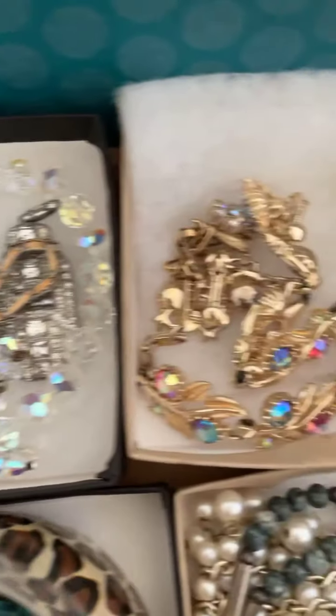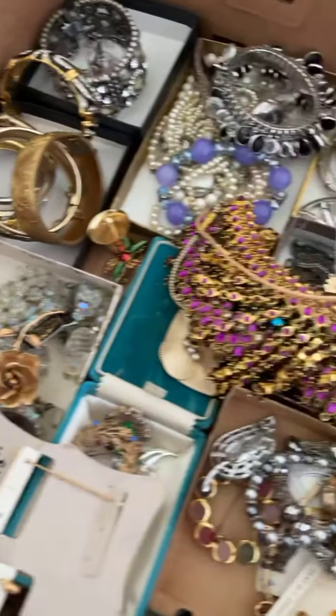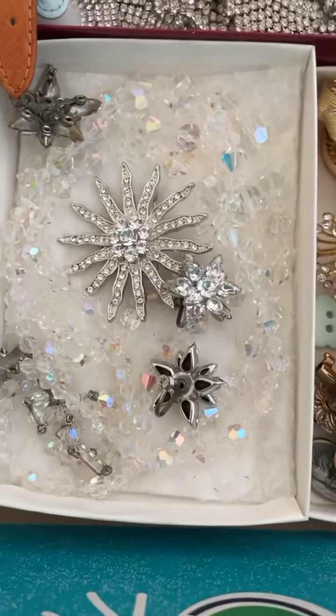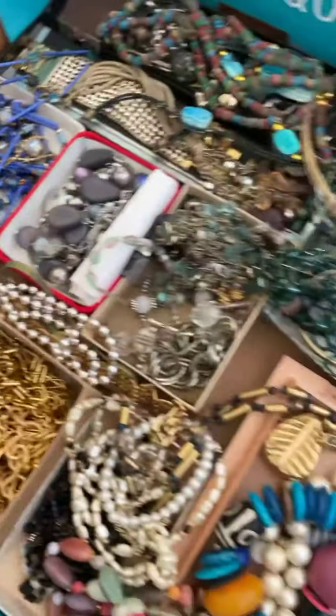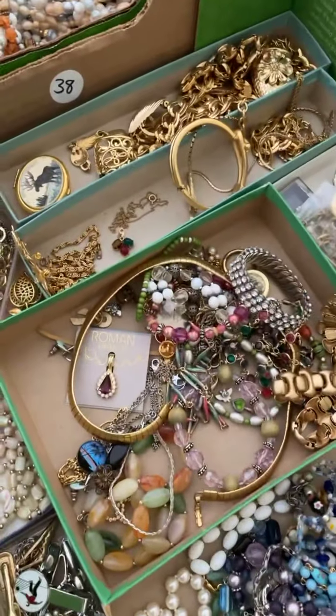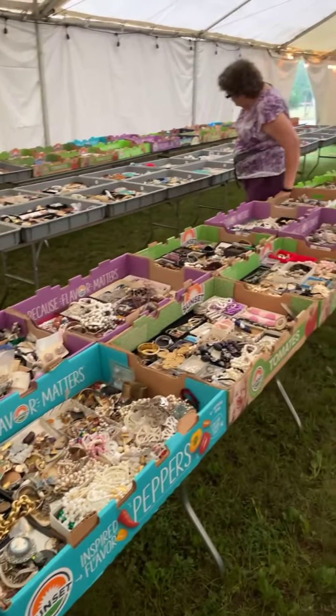I'll just scan so you can get a sense for how much volume, but look. Lot 12. All kinds of jewelry, and look, the whole length. Wow. And then look, there's 3 more rows. Chock full.